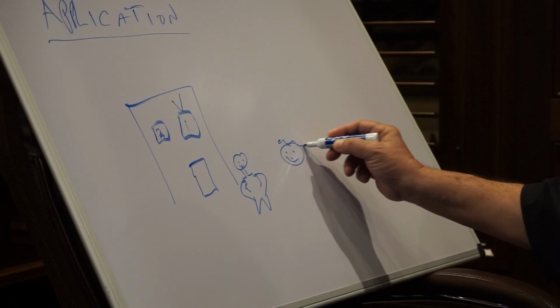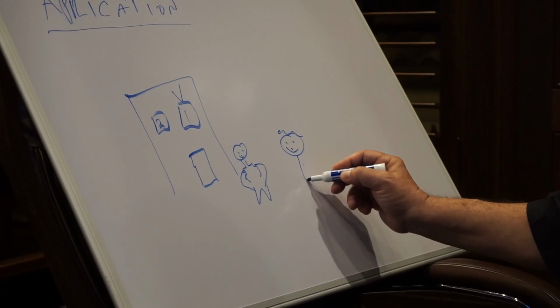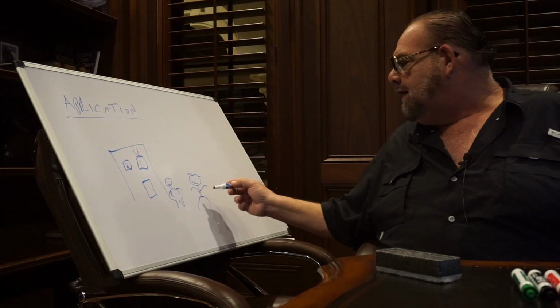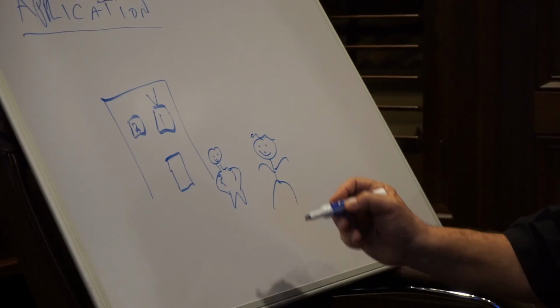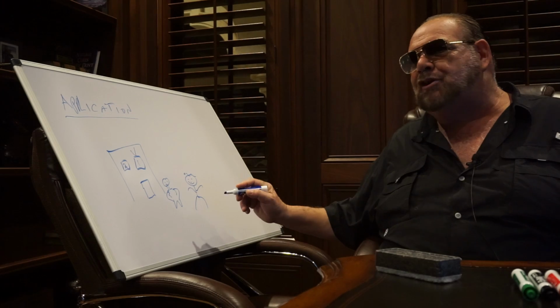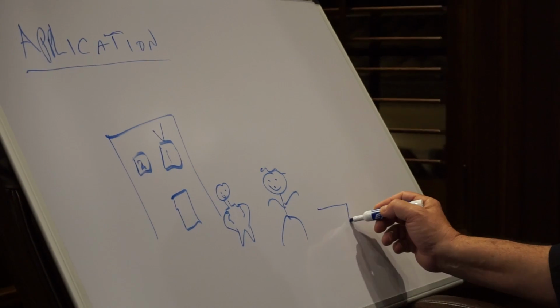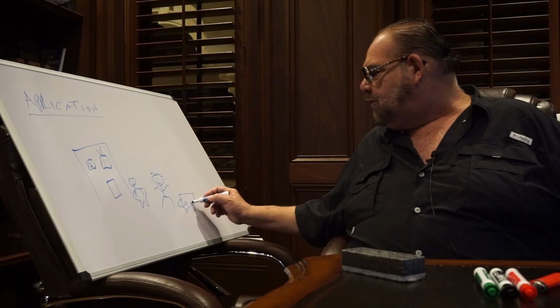And then, here is Joe Schmo, or Josephine Schmo. Yeah, stick people are easy to draw. Hi, I'm here to rent your apartment out. Well, come on in and take a look. I don't judge people by their cars or stuff like that, but I want to kind of see how they got here. I can't draw a car.